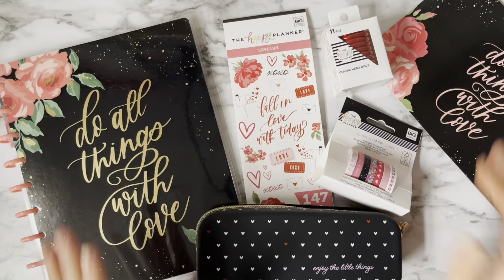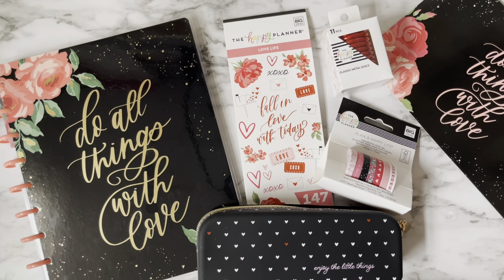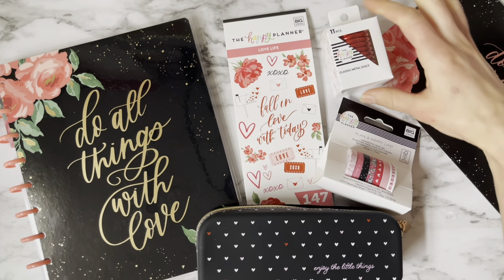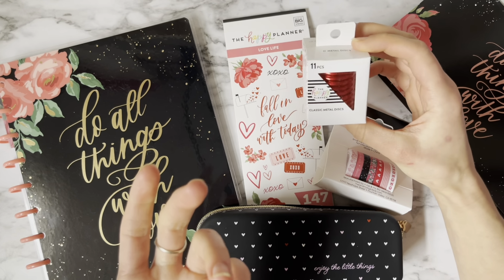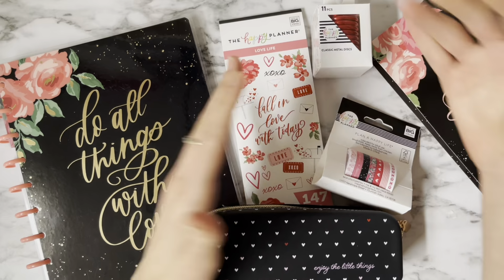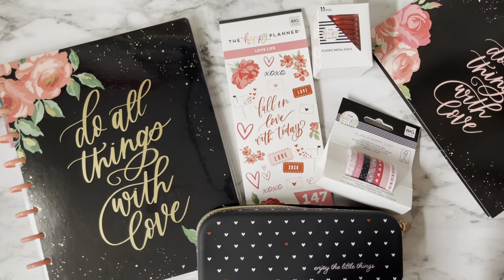That comes in there. Anyways, that is everything that came in the box. Definitely worth $34.99. Honestly, just for these, it was worth a lot to me anyways, because I have a really cool idea for these that's personal to me. So stick around to see what that is.